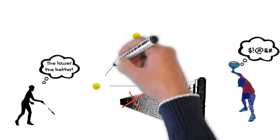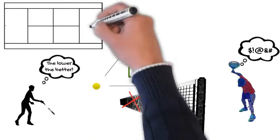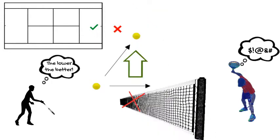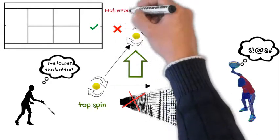That is most likely because they think that if they aim too high, the ball will fly out, which can be true. In order to hit high and still keep the ball inside the court, you need to make sure to hit with a lot of topspin. If you miss deep, it simply means that you do not hit with enough topspin.